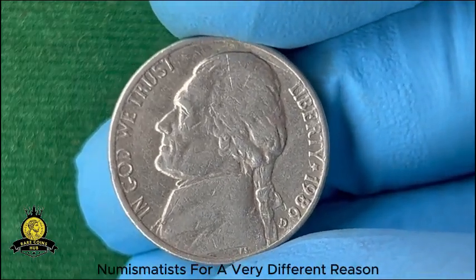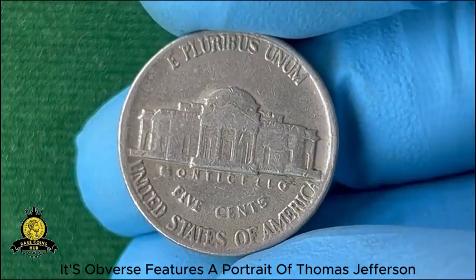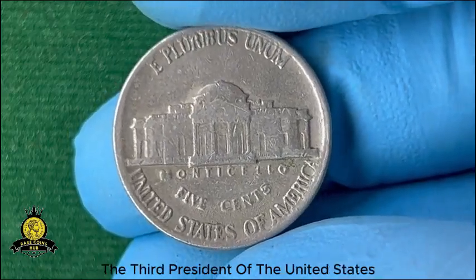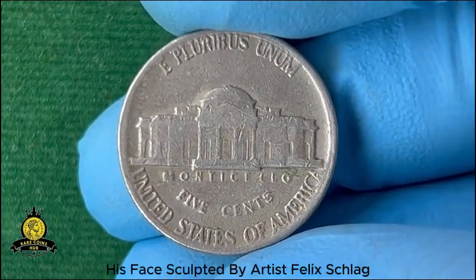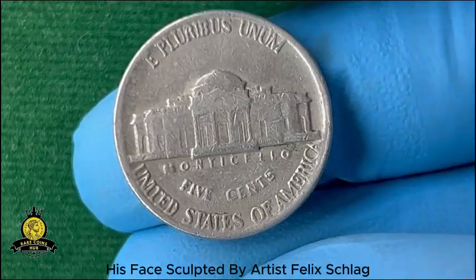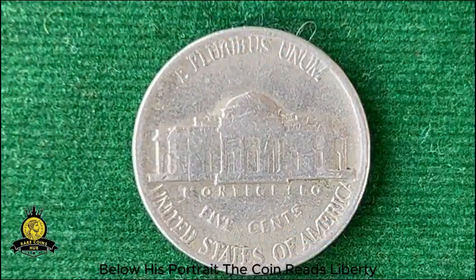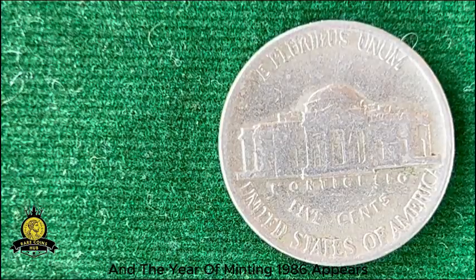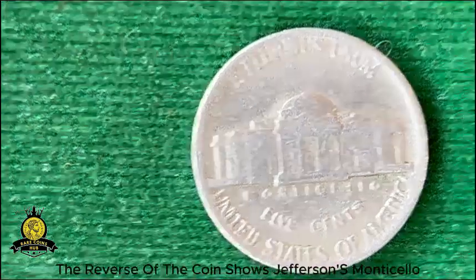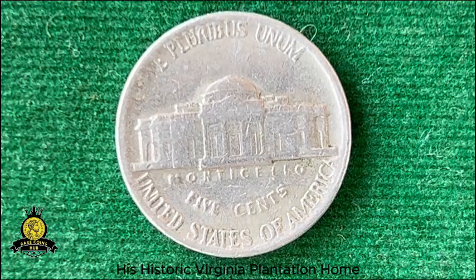The Jefferson nickel design is one of the longest standing in U.S. coinage. Its obverse features a portrait of Thomas Jefferson, the third President of the United States and the author of the Declaration of Independence. His face, sculpted by artist Felix Schlag, has adorned the coin since 1938. Below his portrait, the coin reads, Liberty, and the year of minting, 1986, appears underneath that. The reverse of the coin shows Jefferson's Monticello, his historic Virginia plantation home.